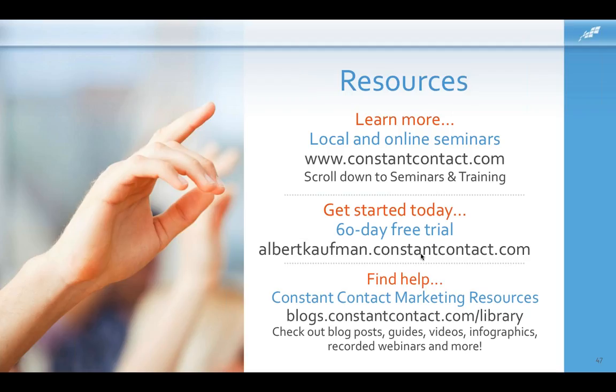So next steps, determine how automation can be used for you. Identify what your call to action goals are. Create segmented lists. Again, I can help you with all of these things. Use evergreen content and determine the timing. There are some great resources out there.